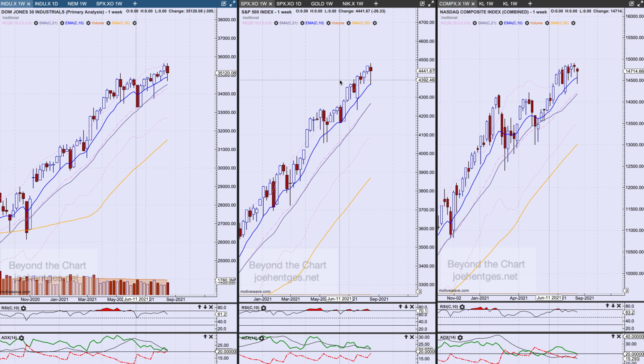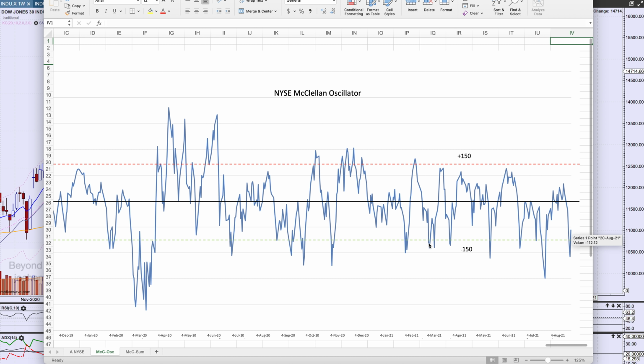We've had some pretty sharp movement here over the last several months. The NASDAQ a little bit weaker. All the major indices were down for the week this week. All right, so that's the picture there. Let's go and take a look at a couple of the indicators that we've got. I'm going to pull up the McClellan Oscillator. So here's the McClellan Oscillator.